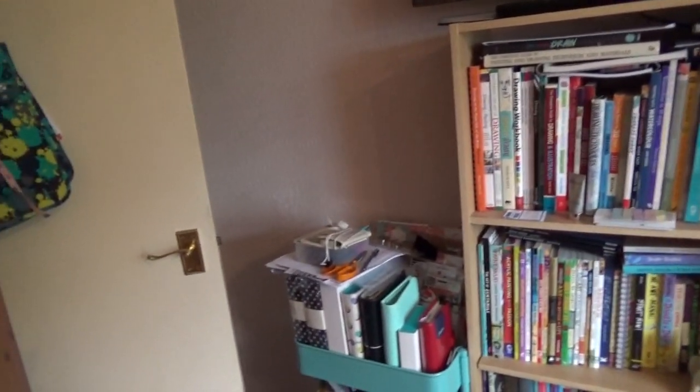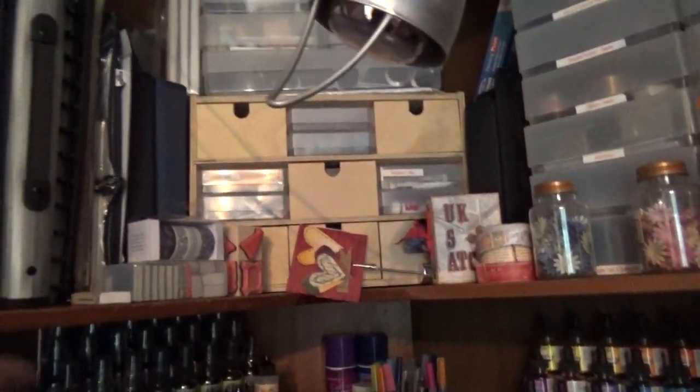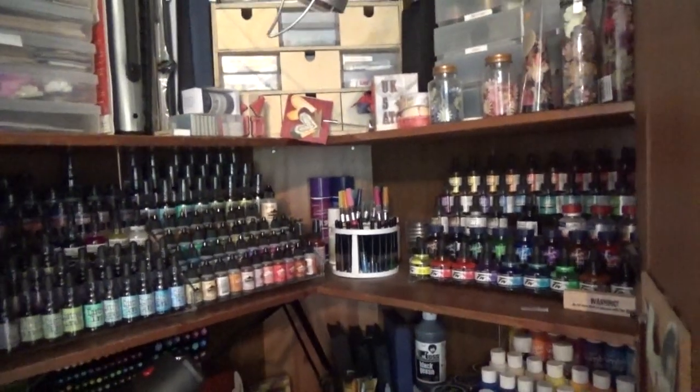And I used to have some papers up there, and all of these plastic boxes were turned the other way, facing the other way, so you can read the labels. And I used to have my tools and everything on there, and this was my scrapbooking cupboard. And when anyone used to come around, I used to shut the door. And it used to be tucked in the corner.